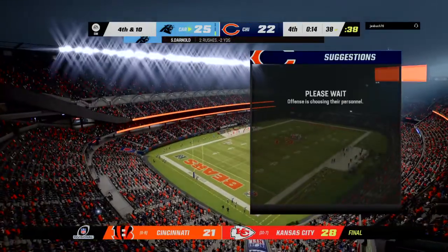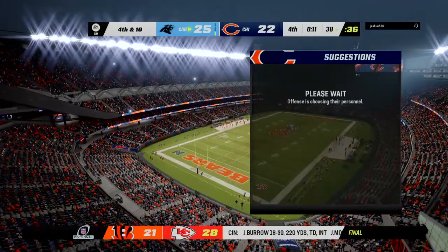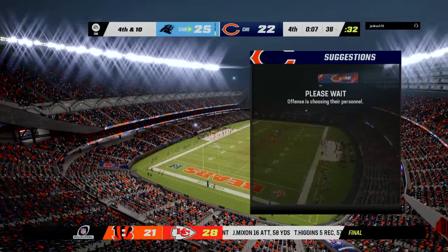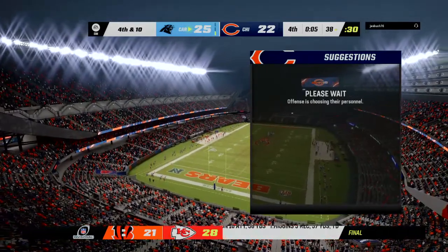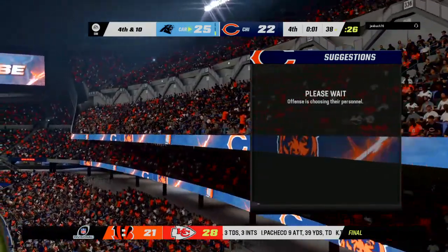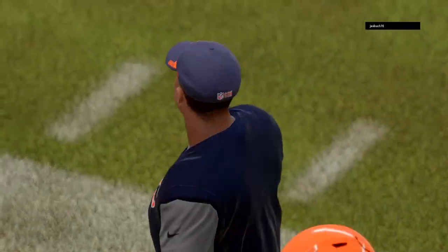So they file for the exits here in silence. And what a job to come in on the road, divisional round of the playoffs, and you get to end it by going down to a knee. Now their confidence has to be at an extreme high. That's 2 weeks in a row they've gone on the road and gotten it done. They don't care where they go. From here on out, they think they can beat anyone.